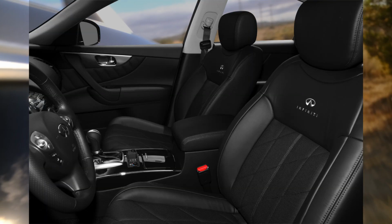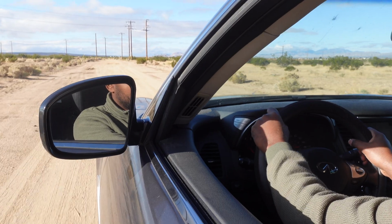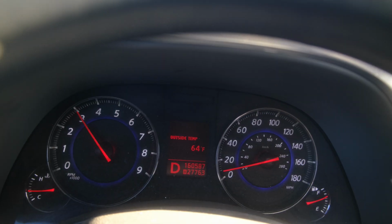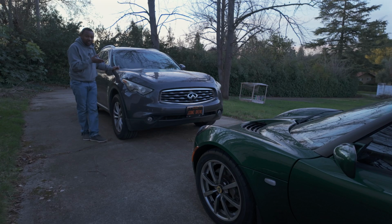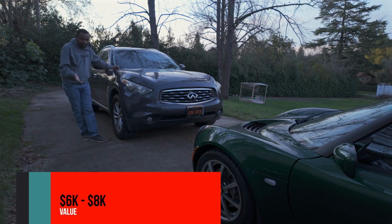And the reason is it has a very nice interior with heated and cooled seats. I still have room for 4. It has 300 horsepower. It has 4-wheel drive. And I think the VQ sounds pretty good. And the reason I haven't sold it is because it's worth nothing. It's worth about $6,000.